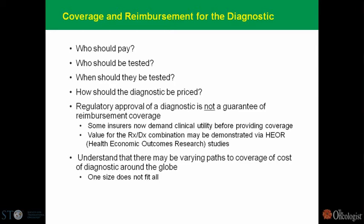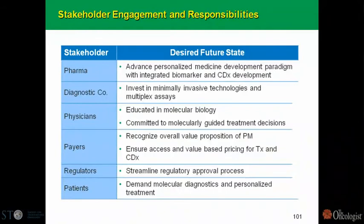The regulatory approval of a diagnostic is not a guarantee of reimbursement coverage, and therefore studies are underway right now to understand the health economic outcomes and understand that there may be varying paths of coverage and cost of diagnostics around the globe. And then when we look to the future, what is the ideal stakeholder engagement? What will it look like? Well, certainly pharma wants to advance personalized medicine in the development paradigms with integrated biomarkers and companion diagnostic development. For a diagnostic company, it's to be integrated into that process and be able to detect these changes with minimally invasive technologies and multiplex assays.